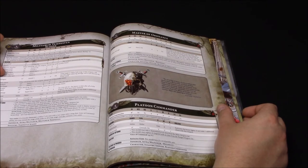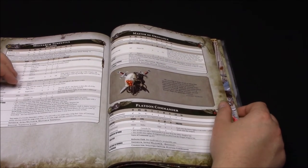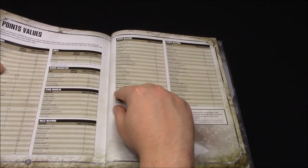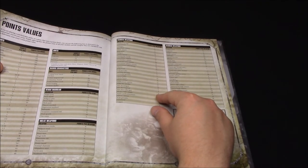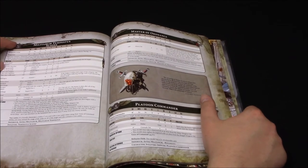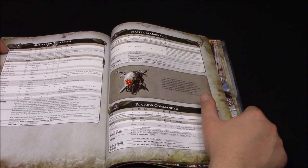But there are some unique weapons. The Hotshot Volley Gun is range 24, heavy 4, strength 4, AP minus 2, 2 damage. And a Hotshot Volley Gun costs you 6 points. That's pretty good, actually, for an AP minus 2 weapon. 4 shots, good ballistic skill. On the move, it'd be a minus 1 to hit, but it's okay, it's a good weapon.